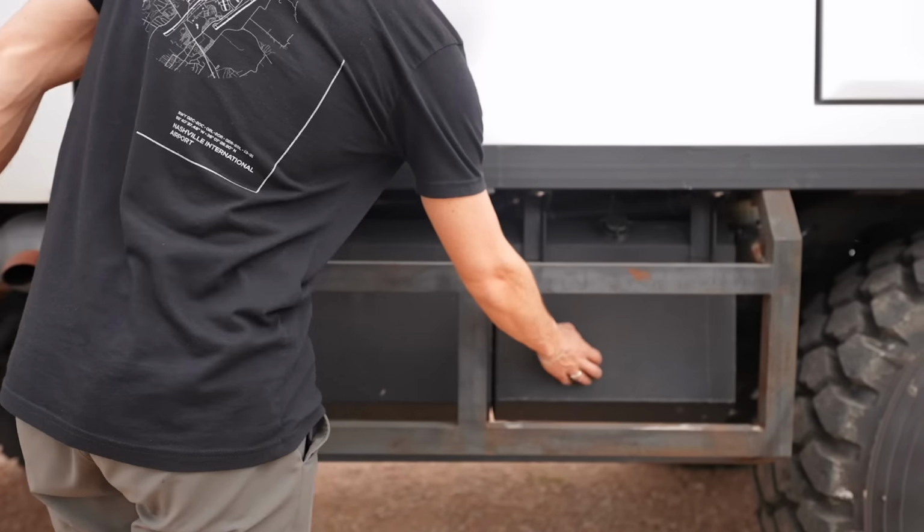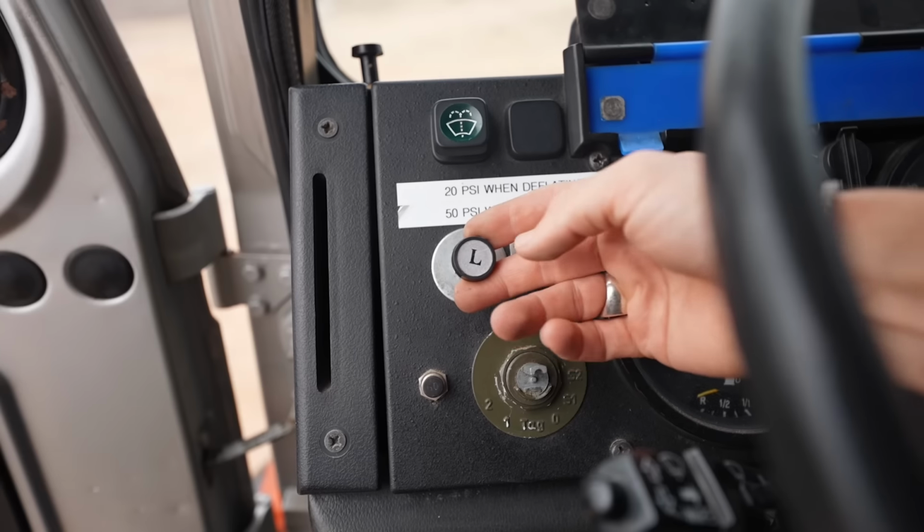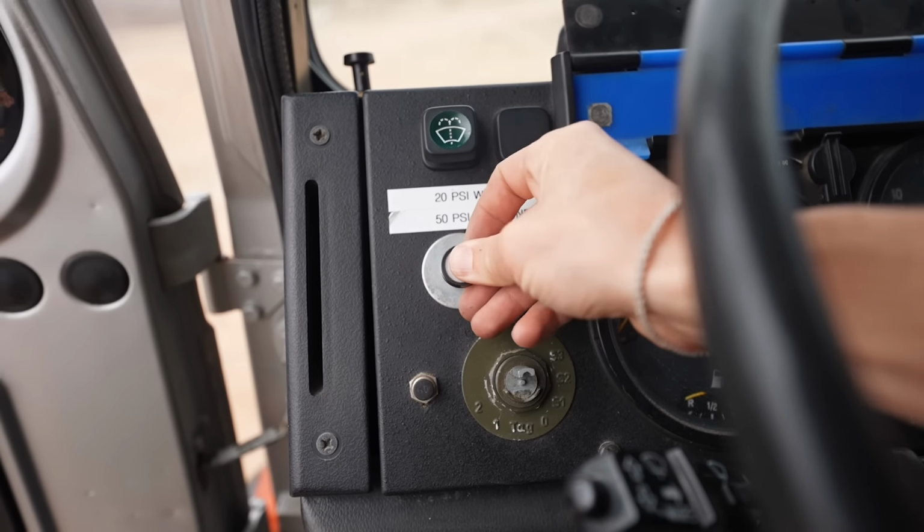Here we have our gray water tank and our black water tank, both of which are 100 liters, which are huge. We may not have to dump these throughout the entire trip, but if we do, there are buttons underneath the steering wheel that make it super easy. It's always a good thing when you don't have to carry your pee bucket through your home.